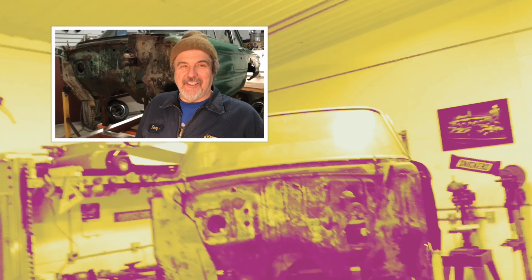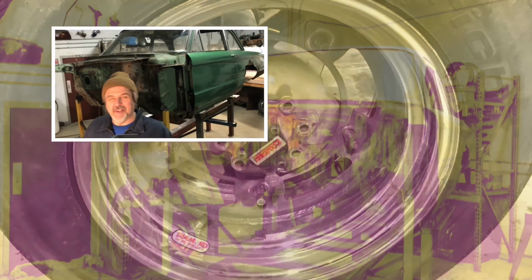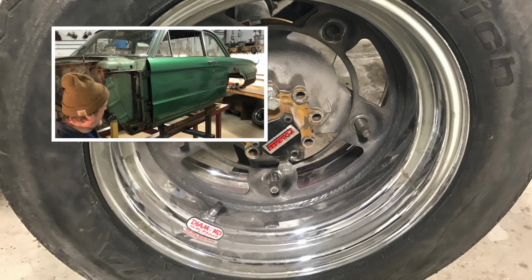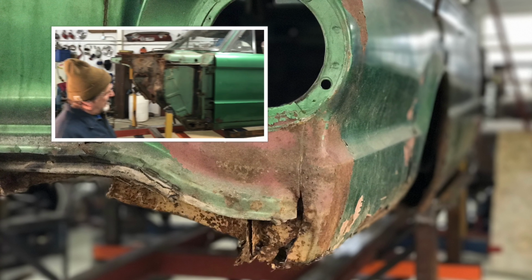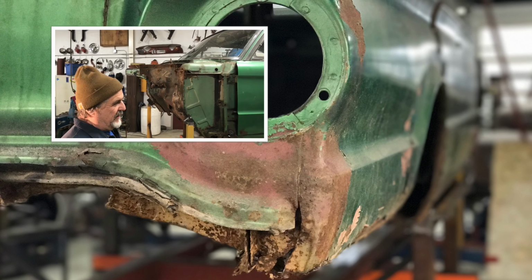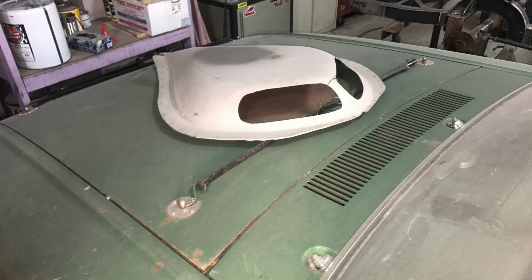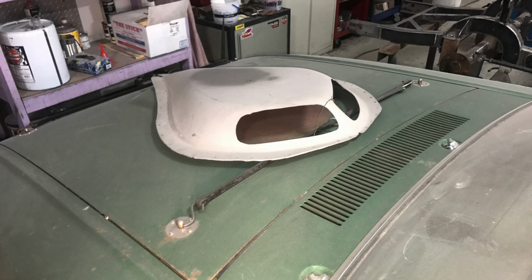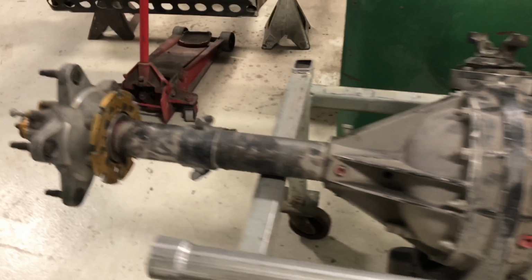Speaking of crazy ideas, we're working on this 60 Falcon. We're building it into a drift car. We pretty much cut all the ugly away. Our intentions are to build it like a late model stock car from the late 60s, early 70s. We're going to use a Camaro front stub. We're going to put a Franklin quick change rear end in it.